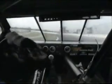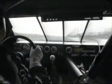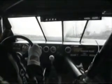Welcome back to Pocono. 17 laps from the checkered flag here in the United Auto Workers General Motors Teamwork 500. Rusty Wallace continues to throw a lot of shoulder into that corner, a lot of right shoulder. There's a lot of turning with his upper arm.